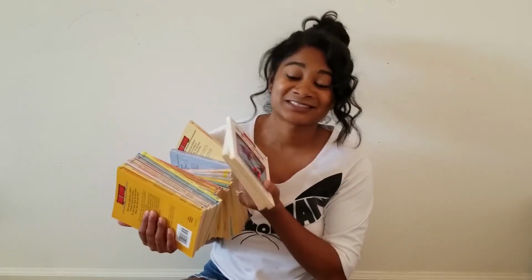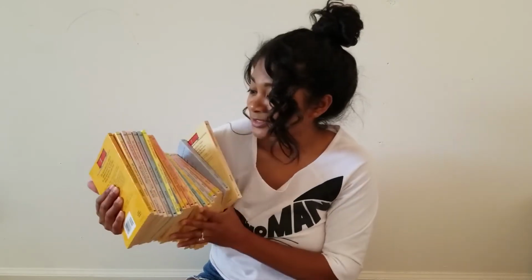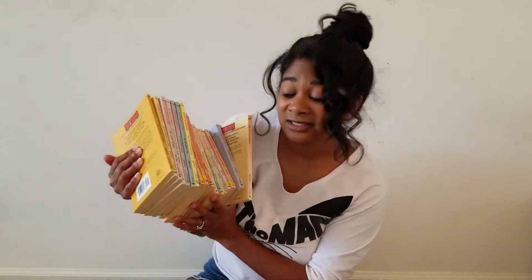The next set of books I got are the Boxcar Children. This is also a book series that I loved growing up. And so I got all of these ones that are in my hand. I got them for $5 from somebody on Facebook Marketplace.